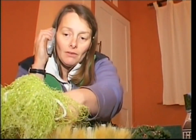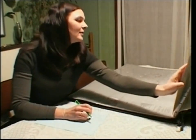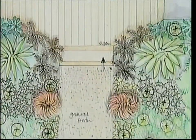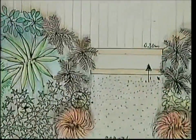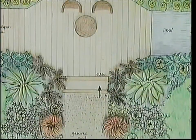Let's meet your competition. Caroline Baird and Claire Jones are friends. Caroline left a career in journalism to cultivate her green fingers and completed a garden design course in 2004. While there, she met Claire, who now works in landscape management. They'll work on Foliage, a garden for all seasons. A blossom hedge and fruit trees will border the garden, which will house a gravel path and raised decking area. With a barbecue, seating area and a water feature, this garden aims to be both entertaining and relaxing. We'll soon find out how pleasurable the judges find it.